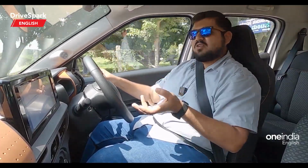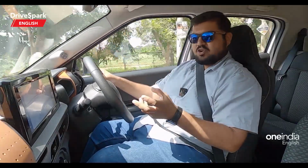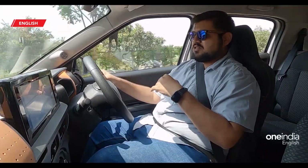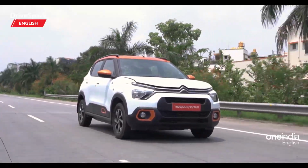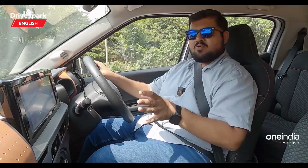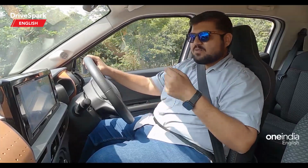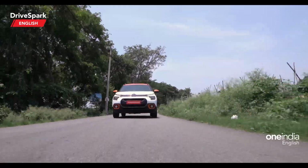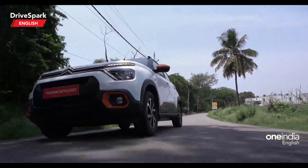The regen system on this car is not so strong as opposed to other cars where you can do single pedal driving. So the regen is adequate to put a charge of around 5 to 10% overall out of 100% if you eke out and drive the car. If you concentrate more on regen, you can put a maximum of 10% back into the battery, and I think you can get somewhere around 10 to 20 kilometers for that matter of fact.